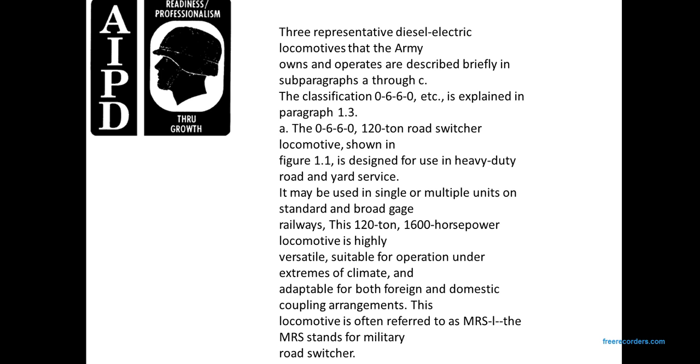The 120-ton, 1,600 horsepower locomotive is highly versatile and suitable for operation under extreme climates and adaptable to foreign and domestic coupling arrangements. The locomotive is often referred to as an MRS-1, and the MRS stands for Military Road Switcher.